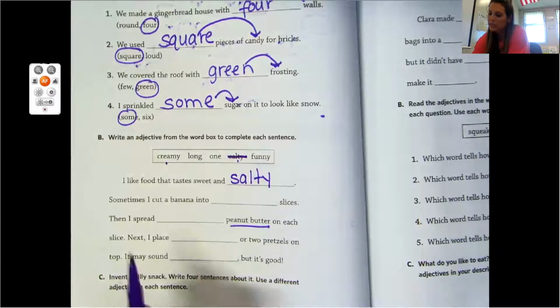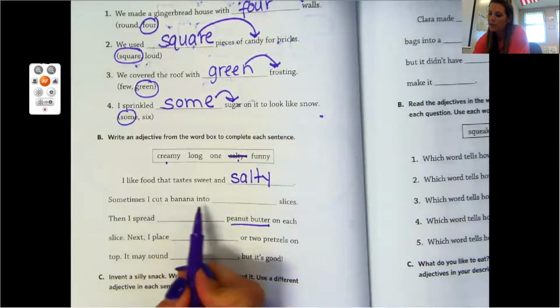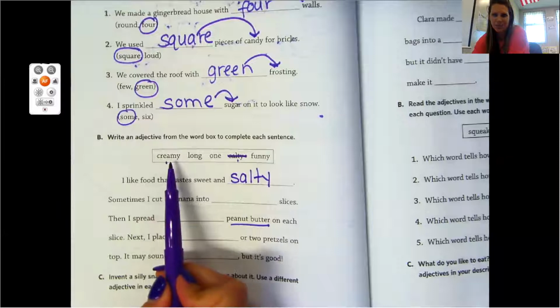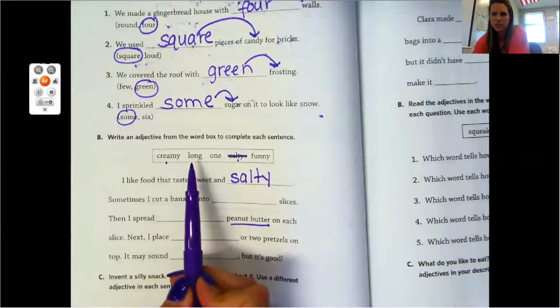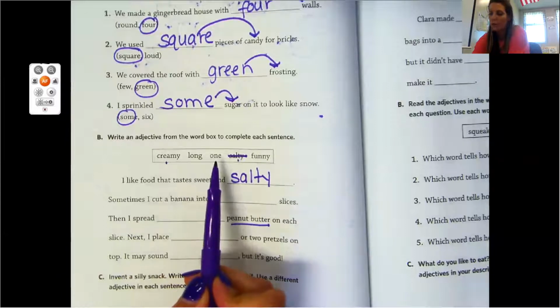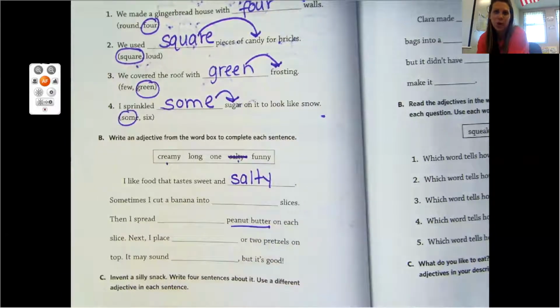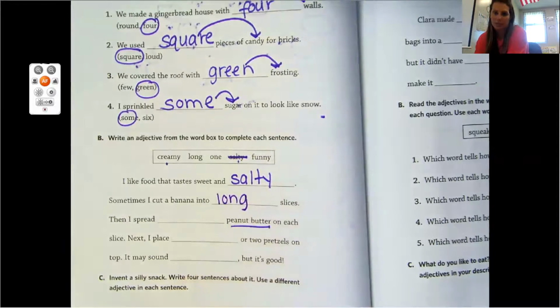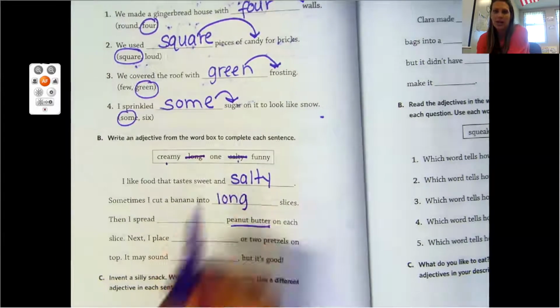Okay? Sometimes I cut a banana into creamy slices. Does that describe what a banana slice would be? Long slices, one slices, or funny slices. Go ahead and write in the adjective that you think makes the most sense. A couple of them could make sense, but long slices would make the most sense. Go ahead and cross that one off.